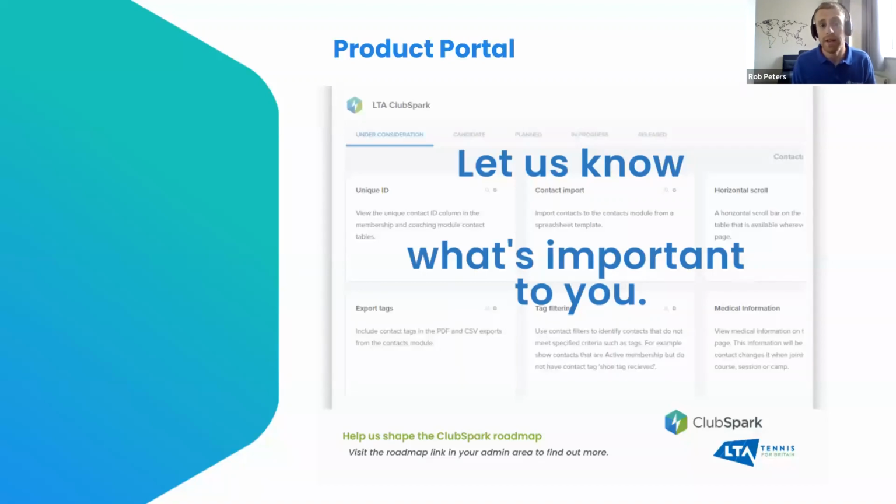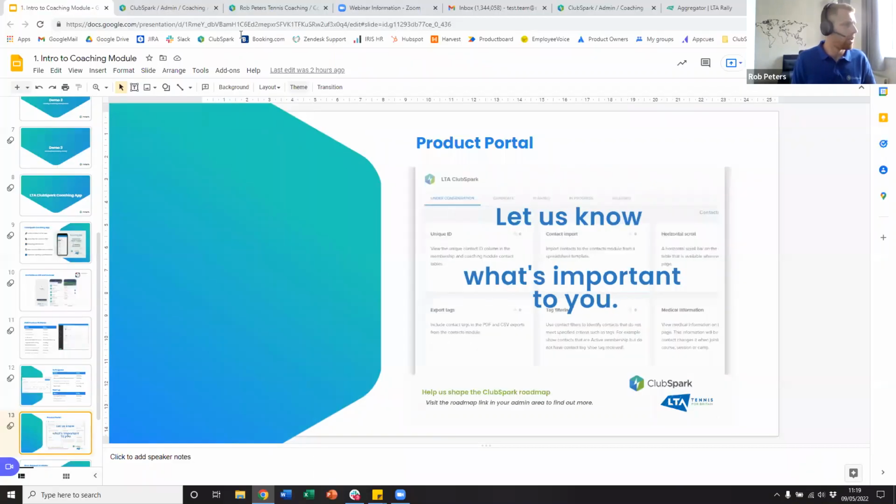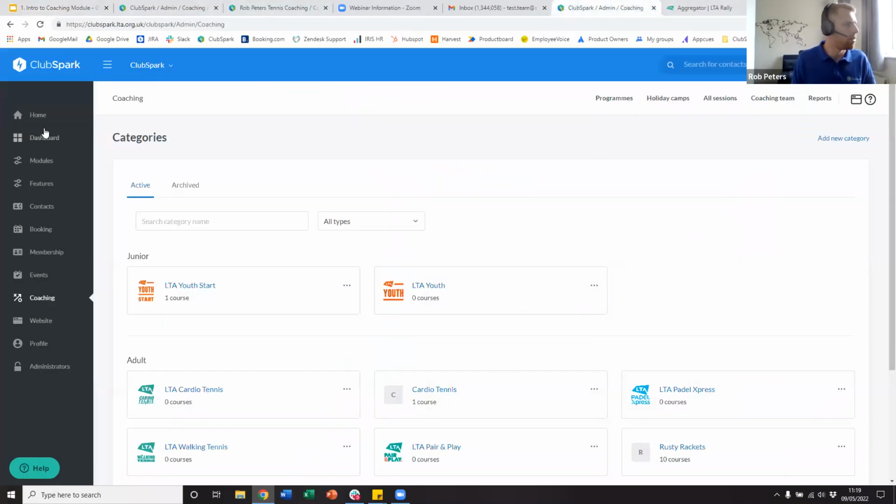Okay, perfect. Last couple of things for me, just to also mention, is our product portal. So something we introduced in November, December time is a product portal where all of the feature suggestions made by yourselves as coaches and clubs go into, and it allows our product managers to review and then prioritize the features that are most important. So if I just come off my screen and just share that with you now.